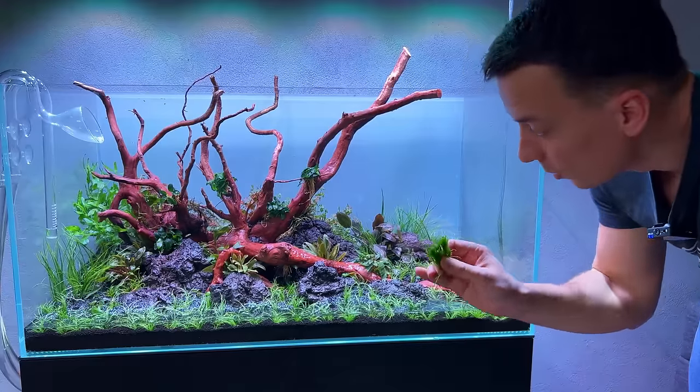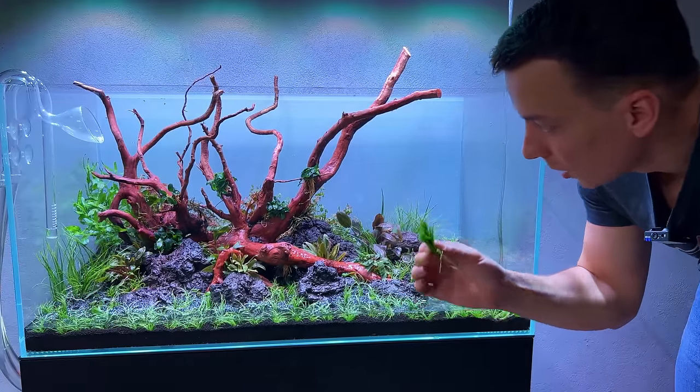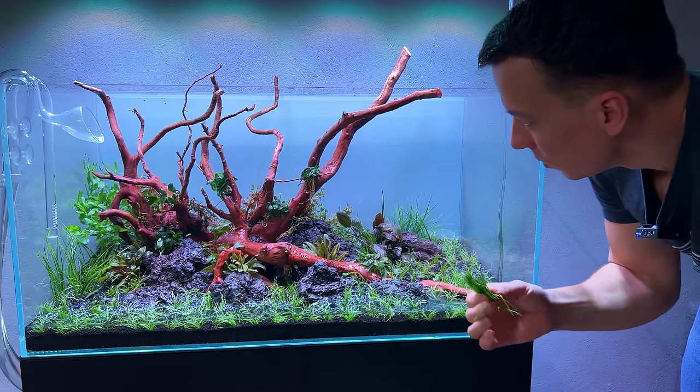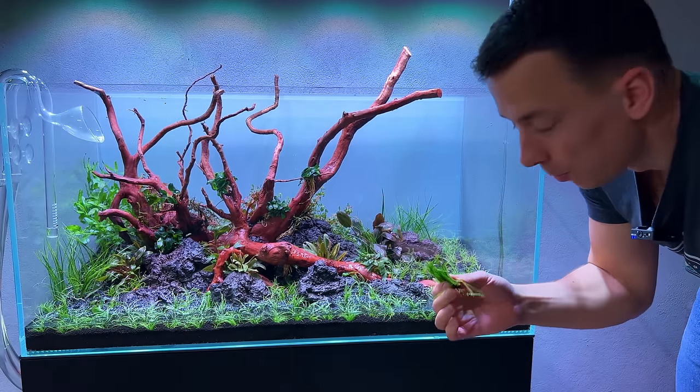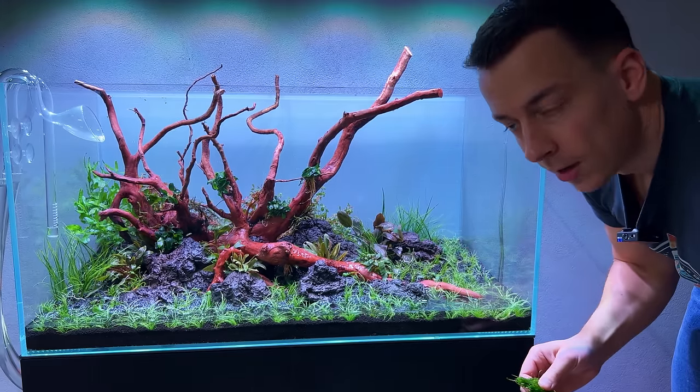And just like this layout can't be without java ferns, I think it also can't be without moss. So I was thinking a lot about how to apply this, if I'm going to tie it or if I'm going to glue it. But tying it is just very difficult, especially because the hardscape is already in place. So I'm just going to glue a little bit of moss to some branches and then call it a day.